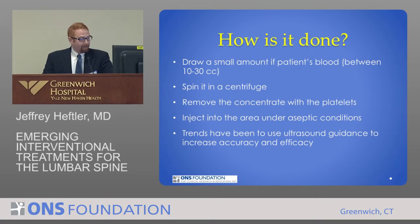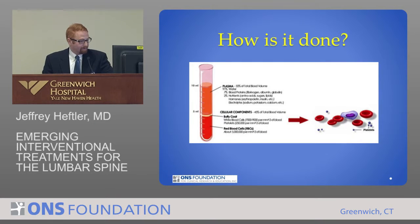And here we go with, well, that does not, how do I get the mouse? There we go. So the plasma is on the top. The buffy coat is here with most of the platelets, and then the things we don't need are down low.